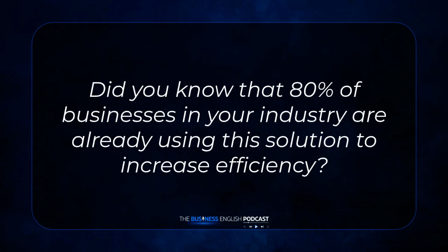Did you know that 80% of businesses in your industry are already using this solution to increase efficiency?